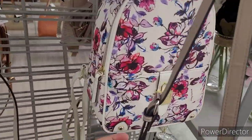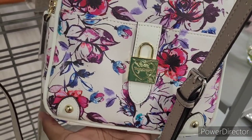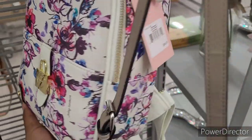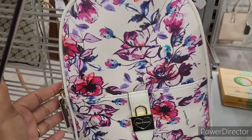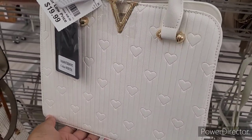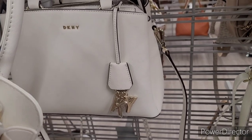Today we're in Burlington. Look at this beautiful Juicy bag right here. I love that little heart on there. It's like a little heart lock, and it is $27.99. That's cute. Look at this little heart purse right here, $19.99.